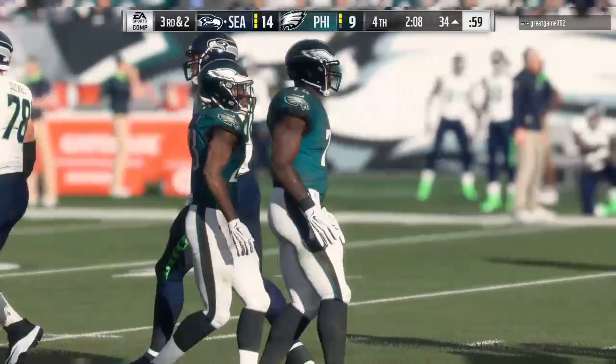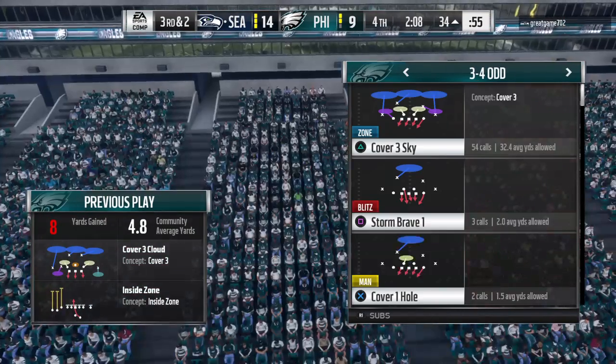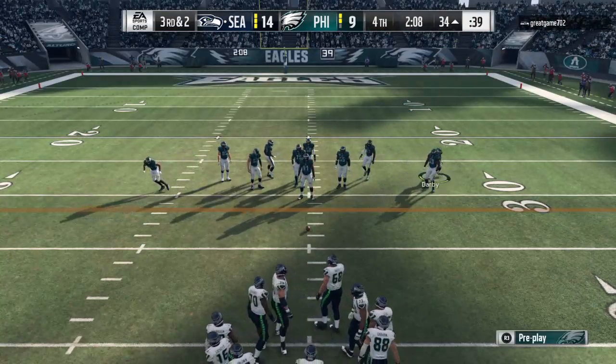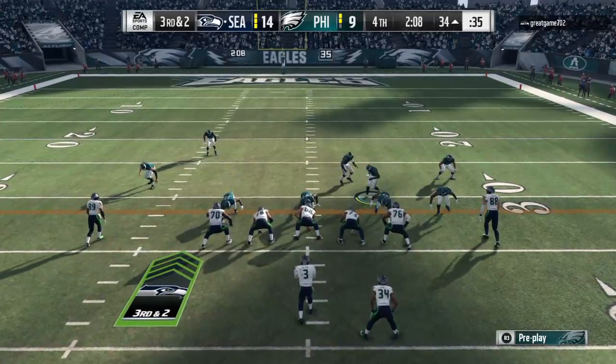And now this defense trying to use the clock to their advantage. They'll take the timeout here with 2:08 left. And then they'll have another stop coming up at the 2-minute warning. This is 3rd and 2. Maybe the biggest play in this football game.